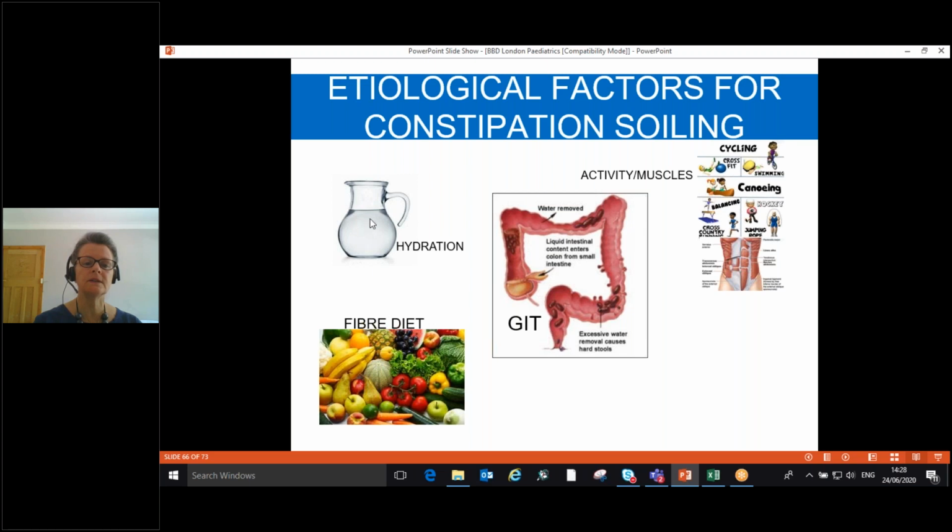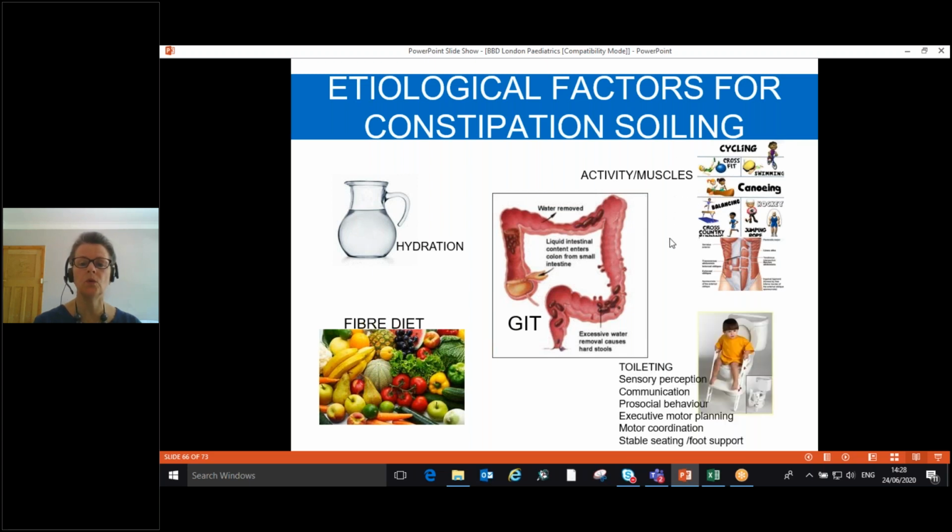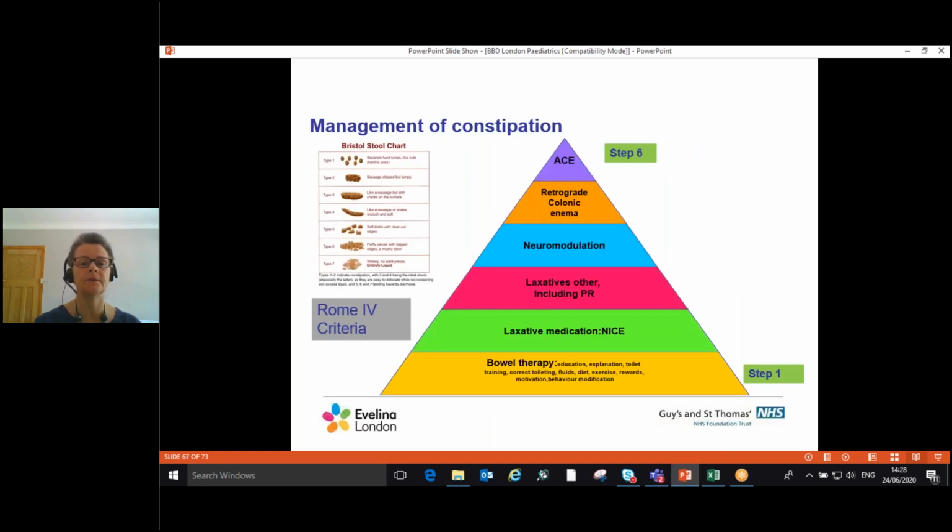These are general measures: diet, hydration, and activity, very important for good bowel health. And of course, toileting. Lots of children just resist bowel opening and they just refuse to toilet. That's often the first thing you have to deal with. So in terms of management, there's education, explanation, toilet training, fluids, and all that stuff. A lot of time and effort goes into this.